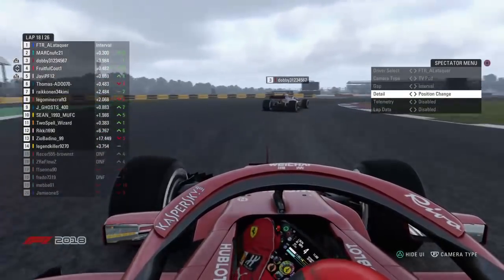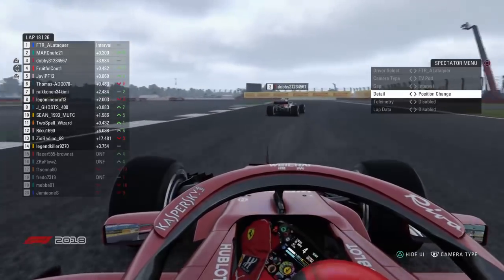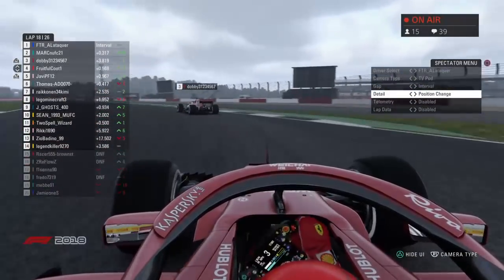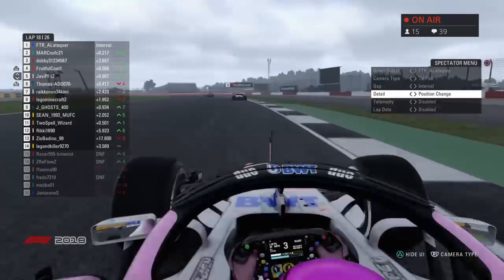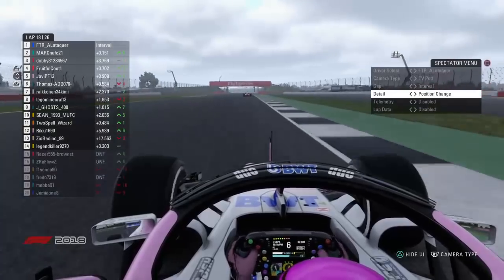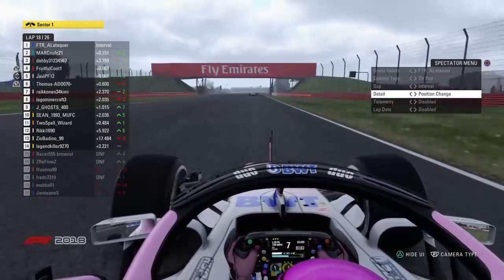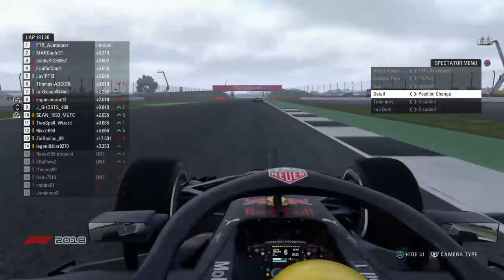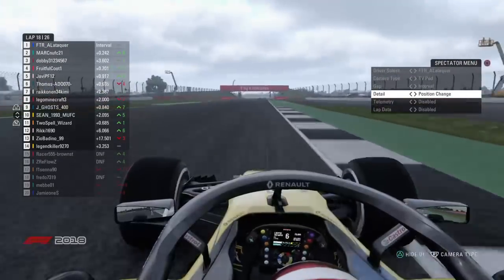So, yeah. Thomas on the back of Xavi. Xavi on the back of Fruitful. Fruitful on the back of Dobby, obviously, because Dobby just overtook him, so don't read too much into that. But got a bit of a battle for fourth position at the moment, and Raikkonen is catching Thomas.